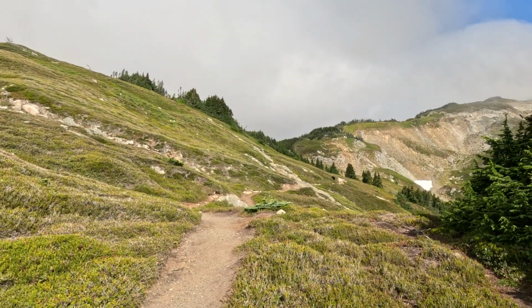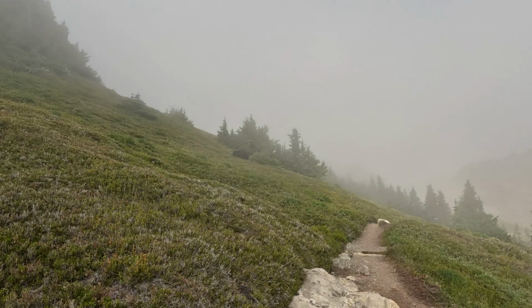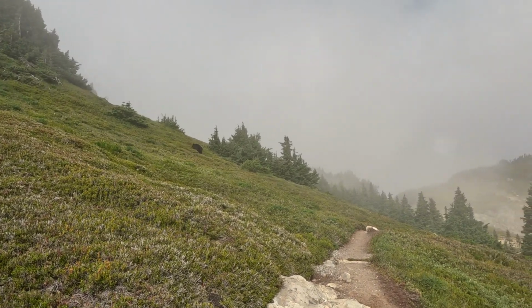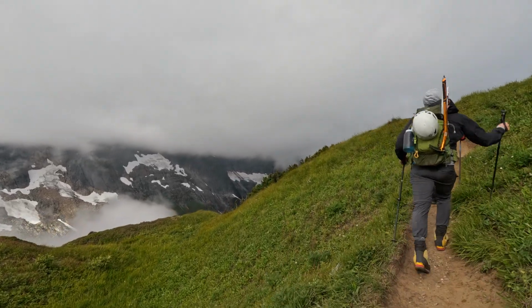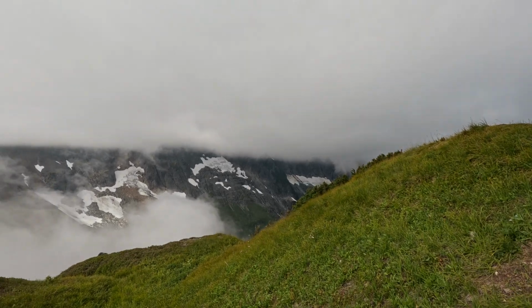Coming around the corner, we almost ran into a large brown bear blocking the trail. It was in no hurry to move, slowly ambling its way through the bushes on the hillside. I've since learned that this bear is very well known on this trail and has been sighted all the way down to Cascade Pass.